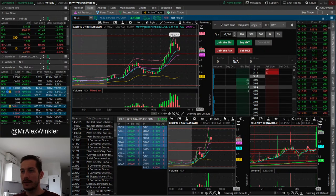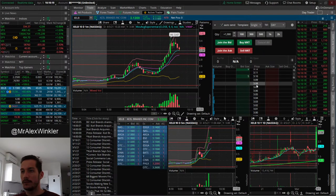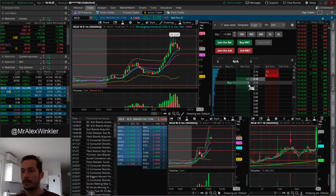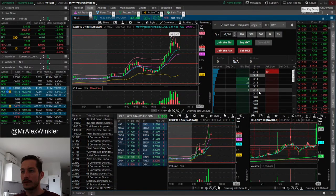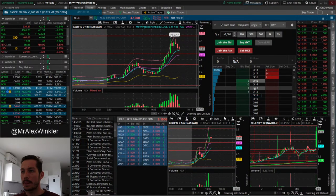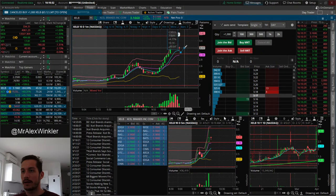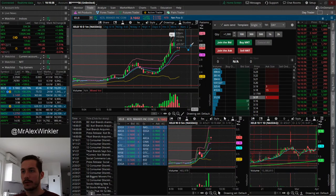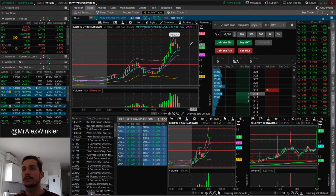Move here, 3.8. Let's see if we could break a little bit lower. Nope. Buyers coming in. Looking for an entry. Ah, I missed it. I feel it in my soul. I missed this one. I would have had to get aggressive near 3, I think. I'd probably already be taking profits here, actually.